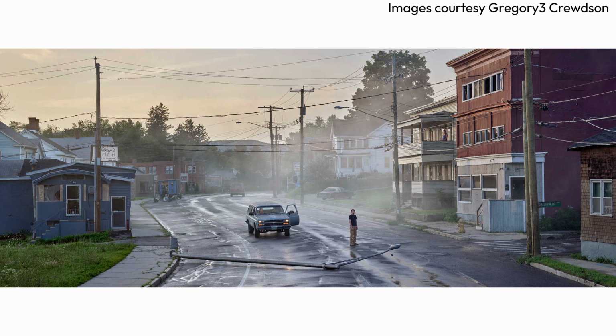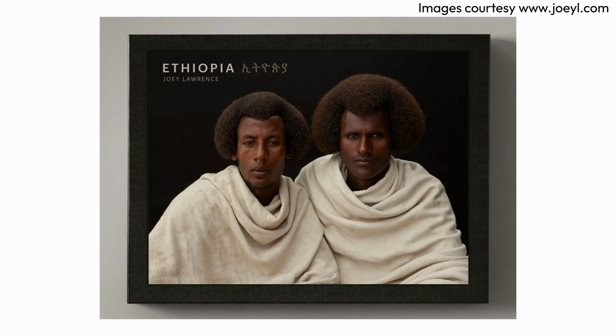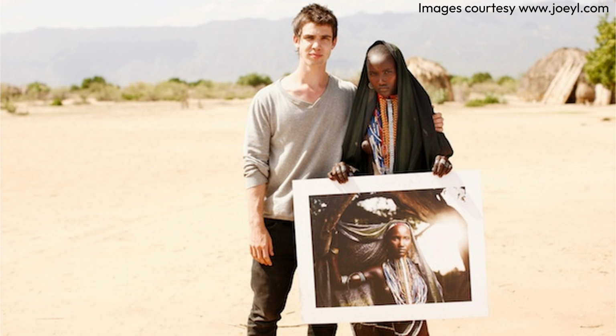Think about the greats. Gregory Crutzen has spent his entire career photographing the small towns where he grew up, telling his own stories, rooted in personal experience. Joey Lawrence fell so deeply in love with Ethiopia that he moved there from New York and built his life around photographing its culture. This level of passion and commitment is what truly defines a photographer's style.